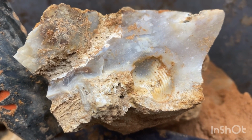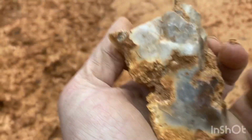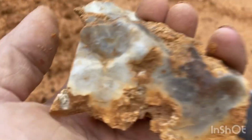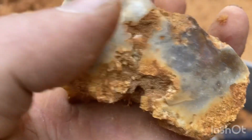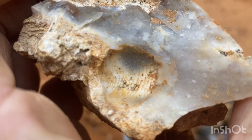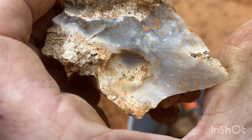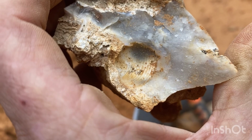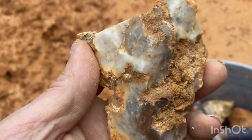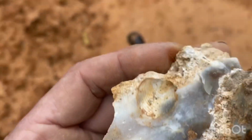So here's something pretty cool. I just found this piece of chert, and we've been here maybe an hour now, and I've been working on my second 5-gallon bucket already. The cool thing about this piece is it has a brachiopod fossil in the chert, which is pretty rare. I heard that you can find fossils in it here, but that's the first piece I found that has an actual fossil in it. Pretty crazy, neat piece.